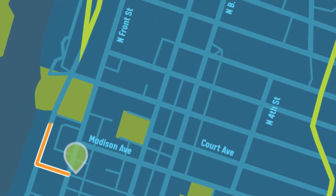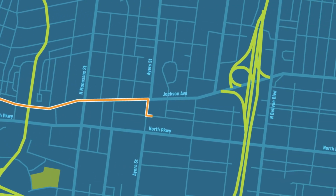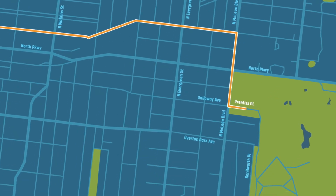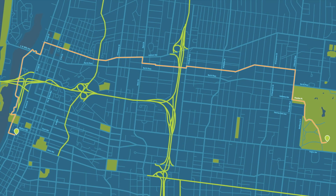Today's ride focuses on a fun and easy route to take you from downtown to midtown. It starts at River Park downtown and ends at Overton Park. So it's a great way to see some of the city's fantastic parks without having to drive. It is also a great commute route if you're traveling from downtown to midtown.